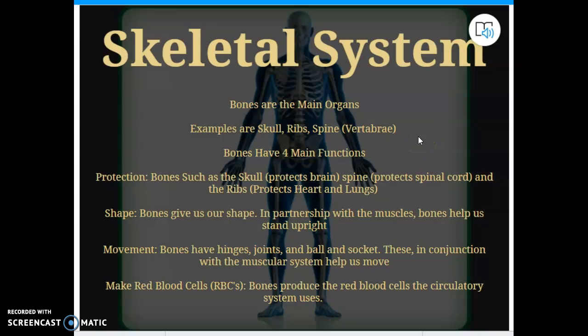Now the bones, and this is the middle part of your paper, have 4 main functions. And I don't think this first one, Victoria, is a very big shock to anybody. Protection. That's the first thing you think about when you think of bones, right? Your skull protects your brain. Your spine protects your spinal cord. Your ribs protect your heart and your lungs. Protection is probably the easiest of the 4 functions. So our first function is protect us.